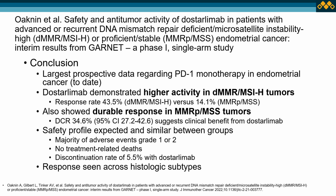In terms of the safety profile, the authors discuss that it is expected and really similar between groups, and majority of adverse events were grade 1 or grade 2, with a discontinuation rate of 5.5%. And they did note that the response was seen across histologic subtypes. As we mentioned, though, there were some variability in terms of the histology types differences between groups in this study.